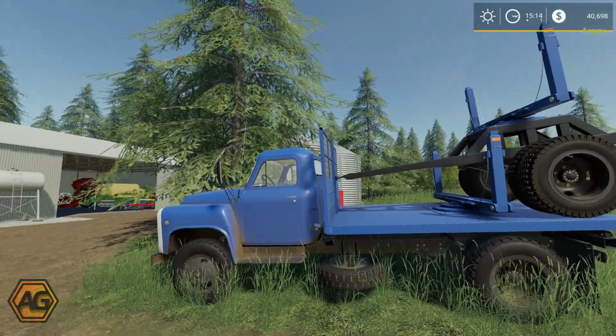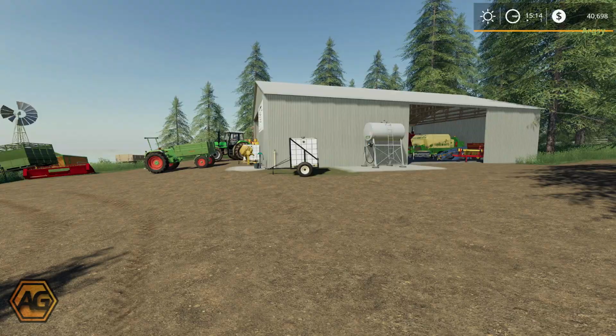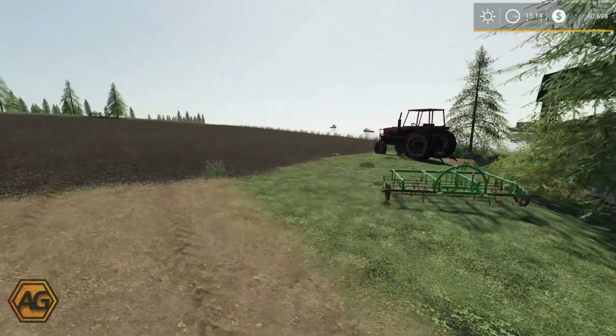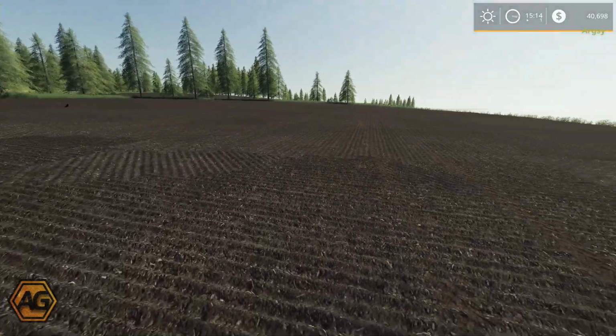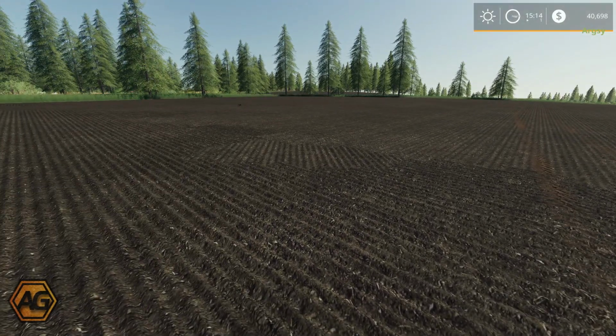Alright, we've got back here, we've parked up next to the field. David is over there. I think he's getting a little bit more seed put into the planter, but just spin around here very quickly. All finished planting in here, which is very nice. He's done a good job. Looks nice and tidy. And I guess there's nothing left to do now except to let the crops grow.